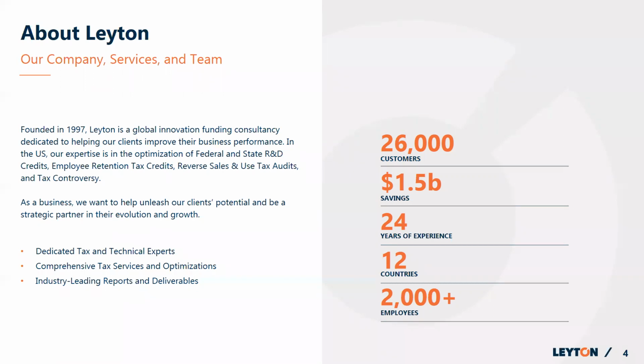However, regardless of the service we're focusing on, we always ensure that we provide tax and industry experts when needed to make sure that we are working concisely and as accurately as humanly possible with every single one of our clients.